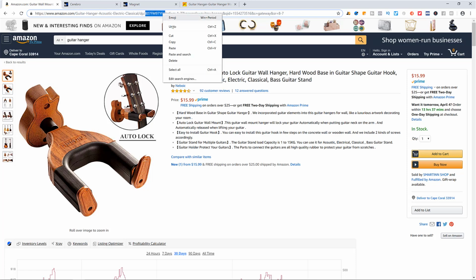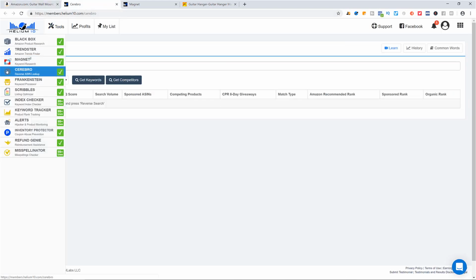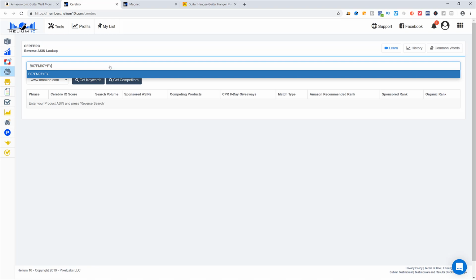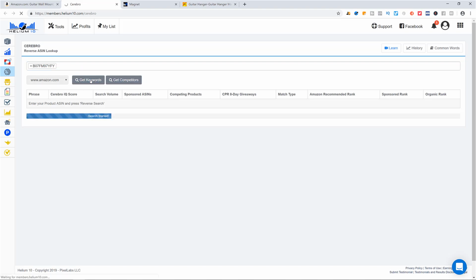So this is what I want to copy, and I'm going to go over to Helium 10's website, and go into their Cerebro tool. This is the reverse ASIN lookup. I'm just going to paste this in here and hit enter, and then I'm going to click get keywords. What this will do is show me all of the keywords that this product is ranking for.